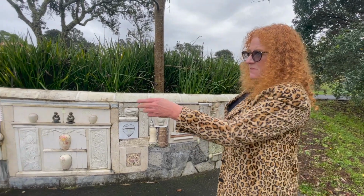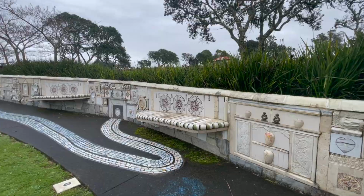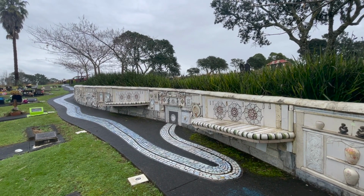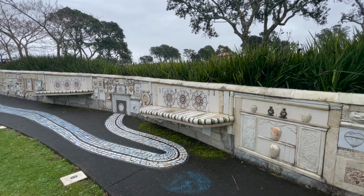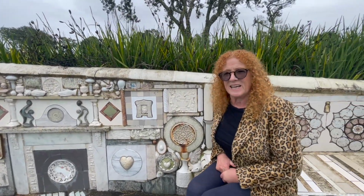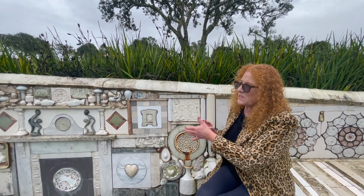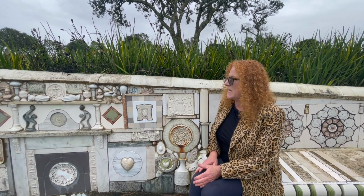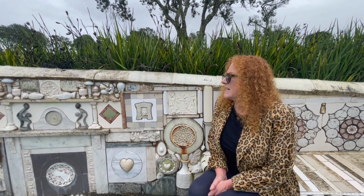And as you can see from this inset in the pathway, I did a 78-metre mosaic path, and it starts off as a little trickle like a river and ends up as a thicker river, and it goes into the house. This was possibly the most important job I've ever done. It certainly had more meaning, and while I was attaching this all onto the wall that was pre-made for me, I got to meet a lot of the parents that came to visit their babies here, so got to know lots of stories.